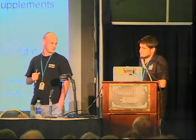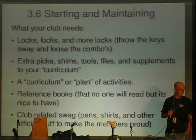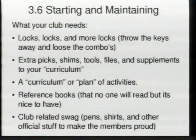You're going to need locks, definitely lots of locks. And finding locks is going to be a challenge. You can go to a locksmith and ask them if they have extra locks, and you may have trouble doing that. Locksmiths aren't the nicest people. They love us. Extra picks, tools, files, and supplements, as we'll talk about later, Locksport International will help you out with all this stuff.